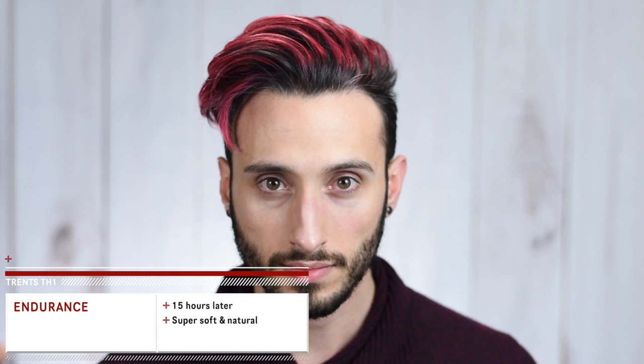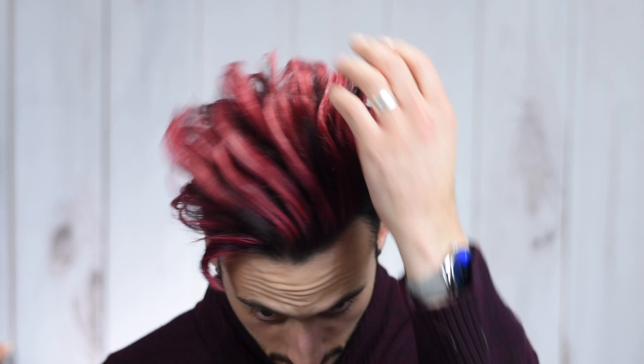Yeah, it doesn't get greasy at all, so there's no added shine later or anything, and even on day two it still looks great. So like this after footage here, this was taken 15 hours after I initially styled it, so you can see there is a bit of volume loss there, but you can hopefully see with me running my fingers through it just how soft it is.